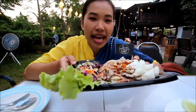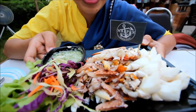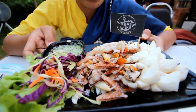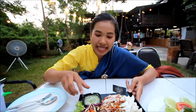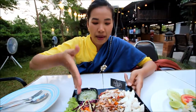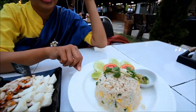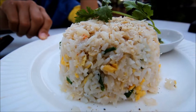Our first dish is already finished, so it's crab meat. We ordered 1 kilo with spicy dipping sauce in Thai style with the crab meat. 1 kilo is the first dish, and the second dish is crab meat fried rice.